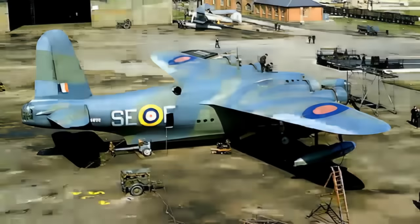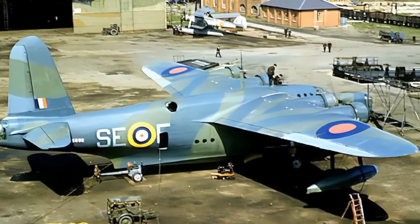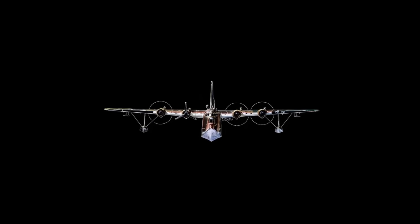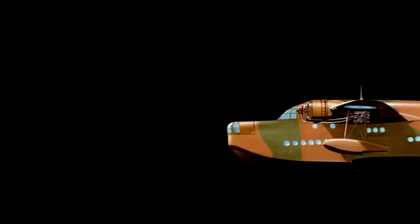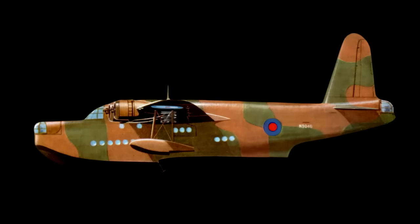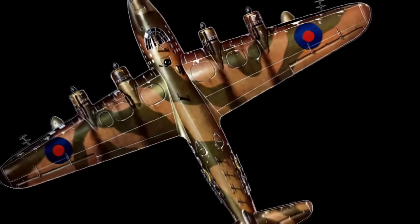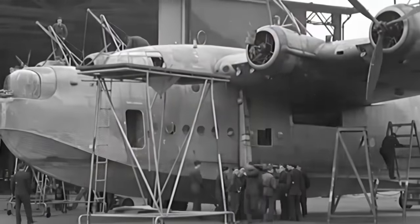The Royal Air Force's Sunderland was Britain's iconic flying boat of the Second World War. The type was built by Short Brothers, and it went on to serve for many years, and indeed in many places, well after World War II. Sometimes called the Flying Porcupine because it bristled with defensive firepower, it is perhaps best known for its role in protecting Allied convoys during the critical Battle of the Atlantic.